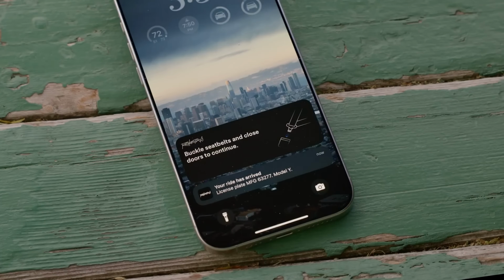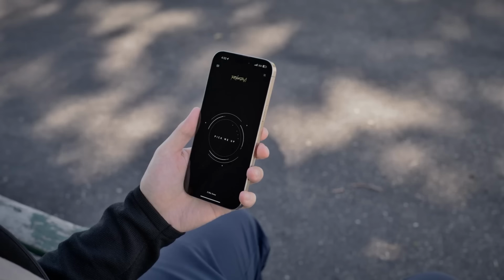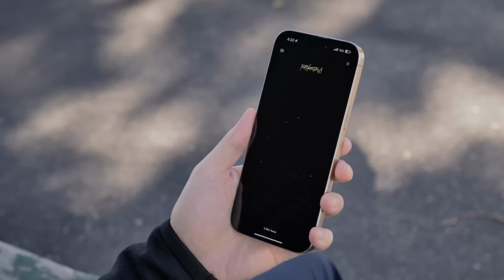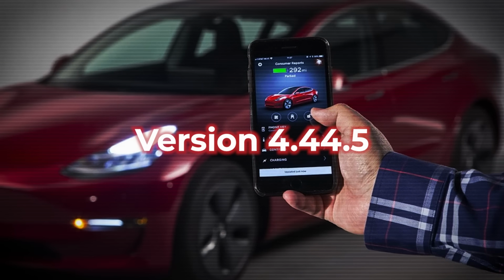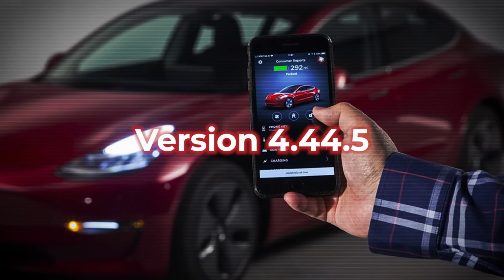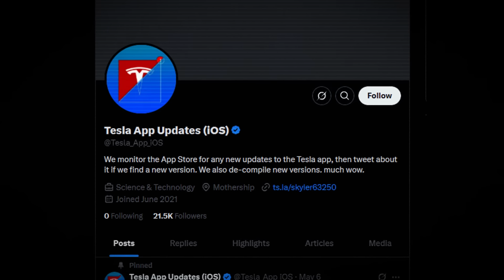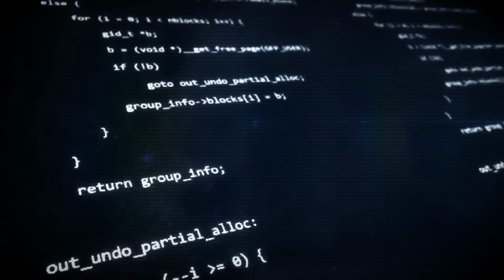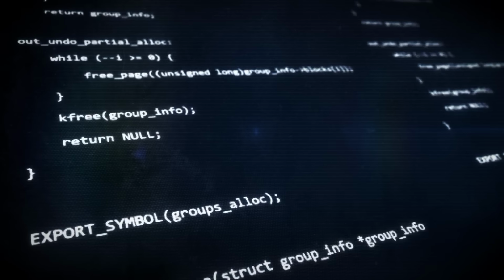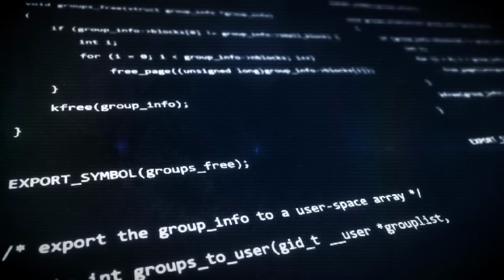Tesla's robotaxi is set to launch in Austin, Texas next month, and the company is already updating its iPhone app to prepare for the new service. The clues came from version 4.44.5 of the Tesla app, where an X user going by @Tesla_app_iOS found a string of new commands buried in the code. The code reveals new app functions needed for the ride-hailing service, including the selection of a pickup and drop-off location.